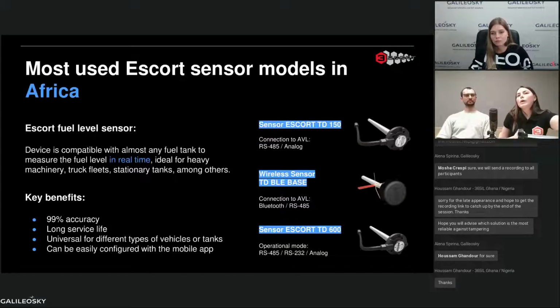Speaking about the wired sensors, we have a few samples, and they all differ from each other by the interfaces they have in one sensor. For instance, I have here our bestseller for the wired sensors. This is TD150, and here we have 3 interfaces to connect to the tracker. You can connect it using RS485, frequency or analog mode, and that is up to you which one you decide.